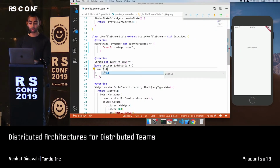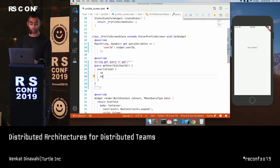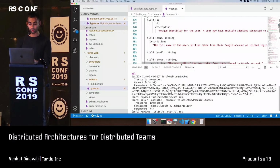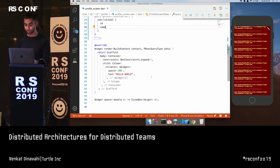So let's say, okay, now let's see what fields we have available. Okay, ID, we want their ID. His name, okay, see? Name, again, see? Full name of the user, it's taken all the way from there. Okay. And, oh, let's see what we got here. This is not a subtype.